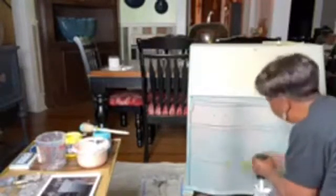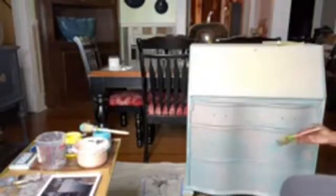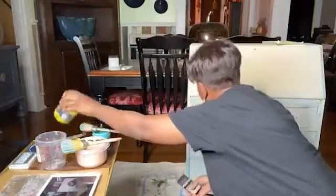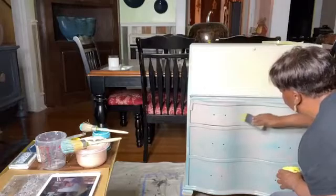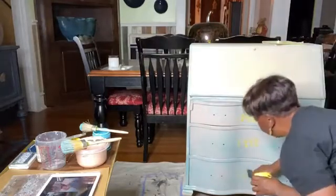And it's kind of interesting trying to, this little serpentine disc has these little dips in the front. And so it's kind of interesting trying to get in between there. Okay, now I'm going to add a little bit of the liquid sunshine, just kind of to the middle. Let's see if I can get that blended in a little.